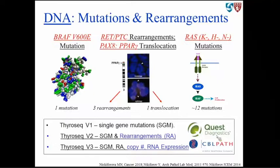In fact, many different institutes own the patent to each gene mutation, but it's who is able to commercialize it. You see both Quest out there, and you see CBL Path, UPMC. There's a number of labs. You probably can do it in your own lab to some degree as well.